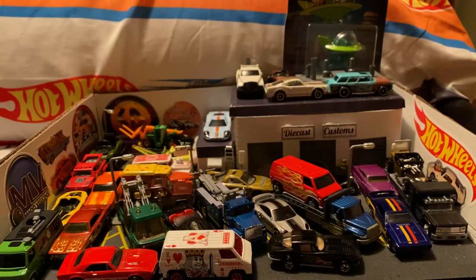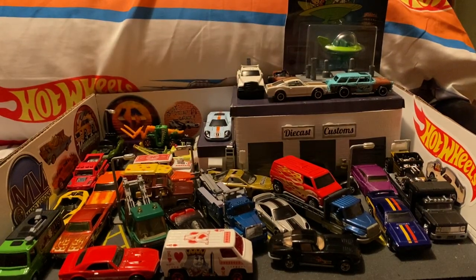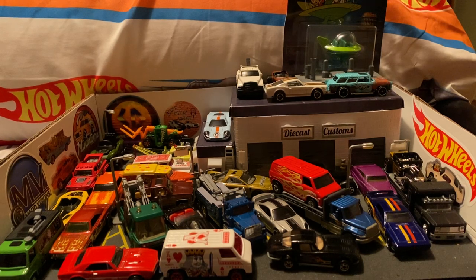So thank you, thank you so much, Chris, for all of this stuff. I greatly appreciate all the extras. Thank you for the trade. You should be getting your box tomorrow. I just can't thank you enough.